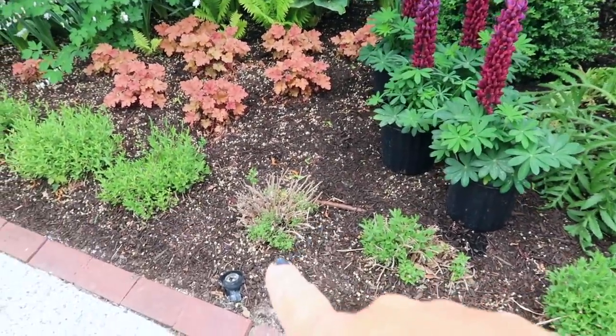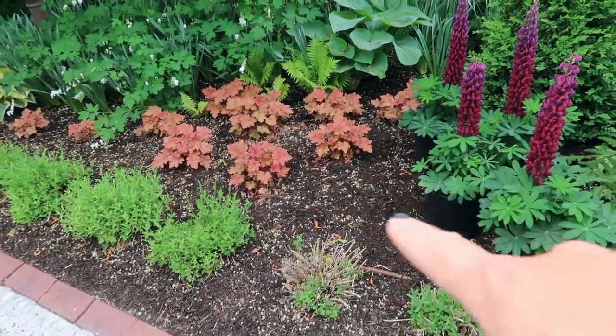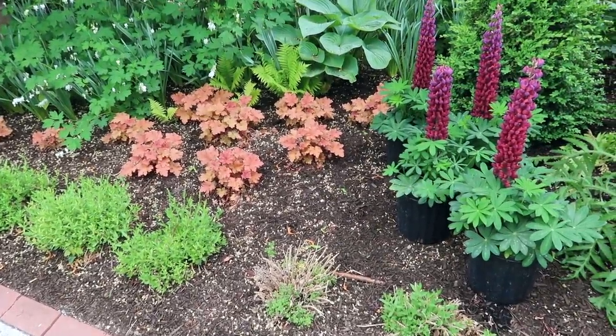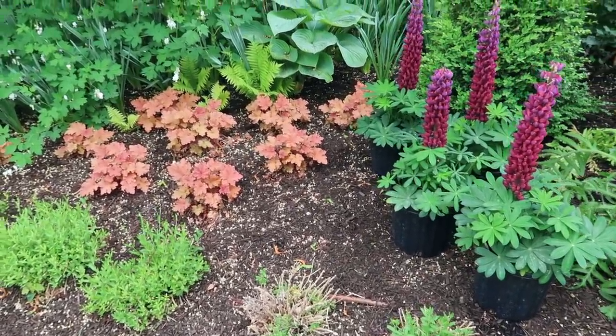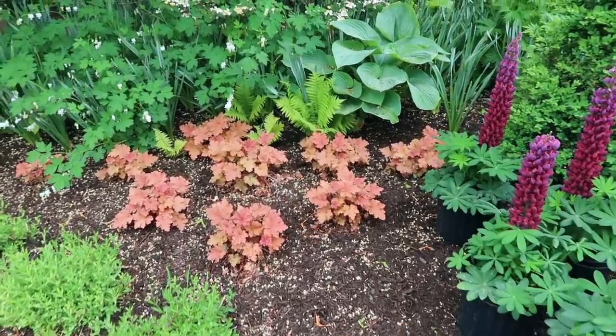That one looks like it's struggling. May need to replace that. This is Munstead lavender. But I thought a small statured hosta that has some gold color, or a carex with some gold, would look really pretty. Just something that stays kind of shorter so it doesn't overpower the heuchera that are right there.